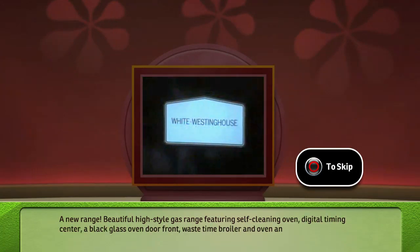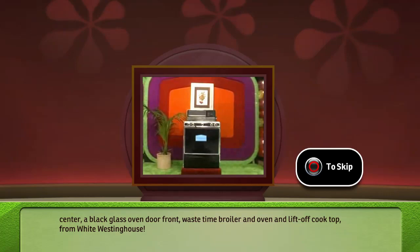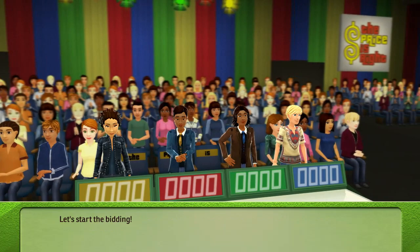Featuring self-cleaning oven, digital timing center, a black glass oven door front, waste time broiler, and oven and lift-off cooktop from White Westinghouse. Let's start the bidding.